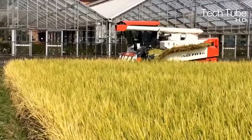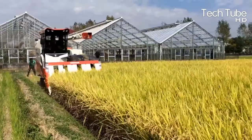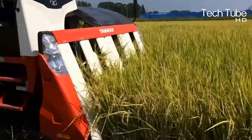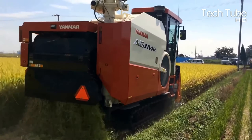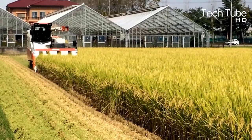Rice harvesting. Moving in a straight manner, plucking each plant of wheat and oats. This is made by the organization known as Yanmar. Its operations are very smooth, and the machine itself is very friendly and easy to operate. It's not made with tires, but instead it comes with crawlers which can make its movement more flexible and easier.